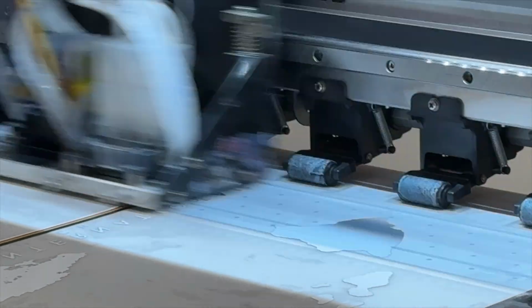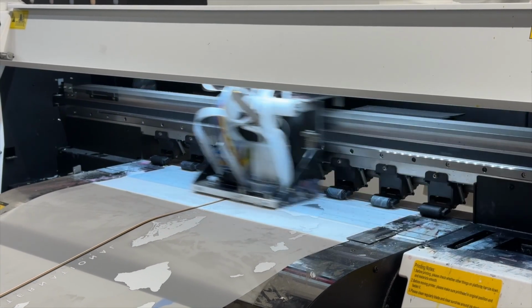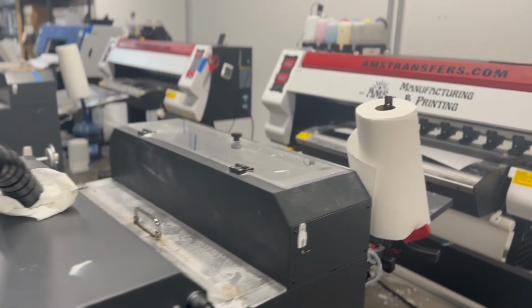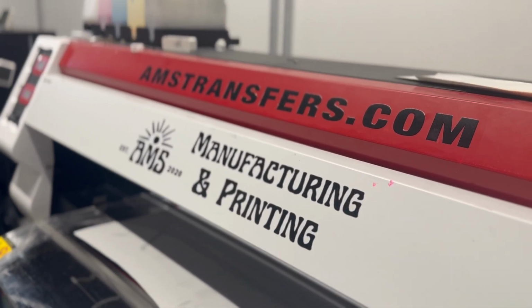Printer number 1 is our baby. It's our very first printer. And typically printer number 1 is what we run a lot of just full black designs on. Printer number 2, this is a workhorse of our business. It is probably our most reliable printer, the one that we have had the least amount of issues with.